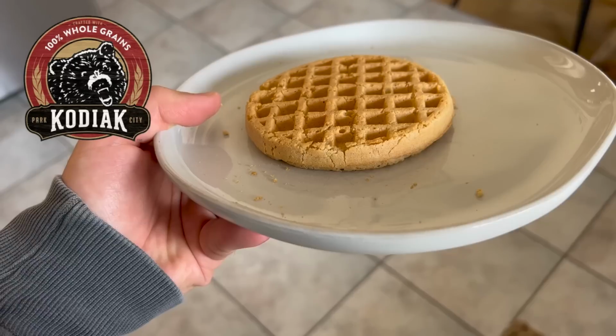And for these next 2, they both contain dairy, but they were both so highly recommended, and I wanted to find a way to rate them in this video for you guys. Drum roll, please. Hello. Kodiak.